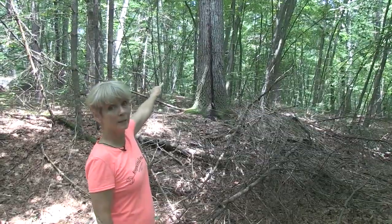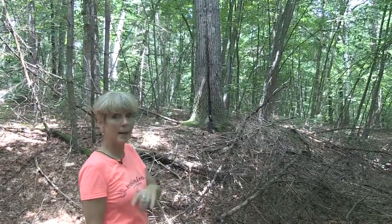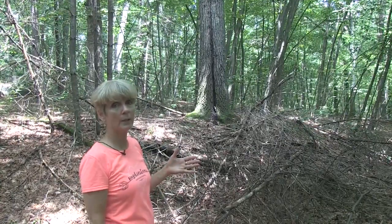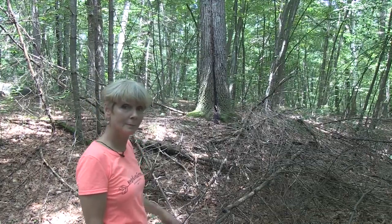So this black line right here looks to me like it could have been a lightning strike. We came past a few birch trees that were knocked down even though they were perfectly healthy. So the storm the other day, that very heavy thunderstorm, could have done some damage here. Not sure. Let's see what else we got.